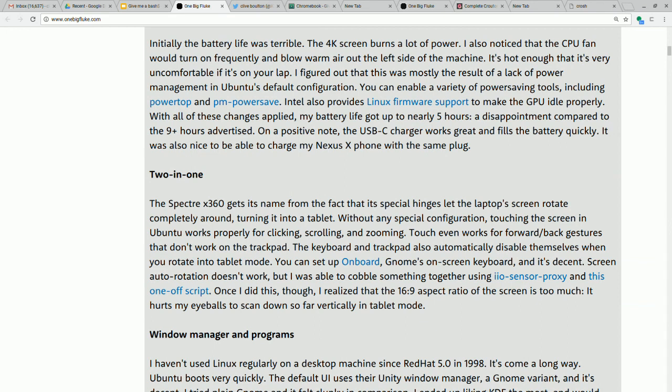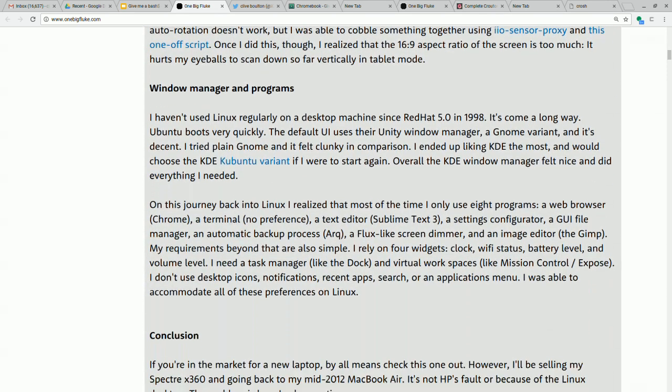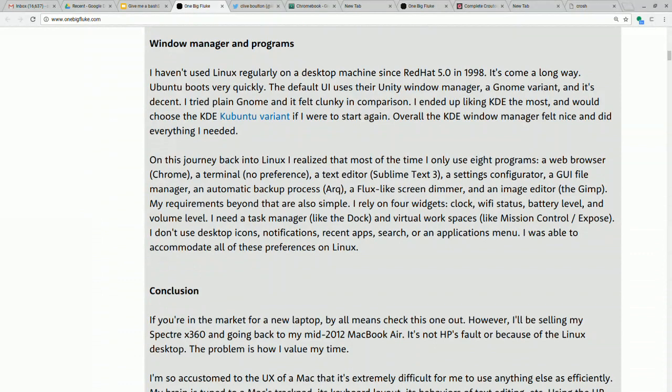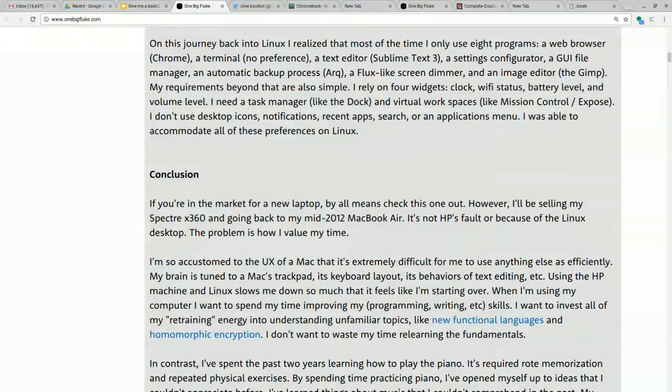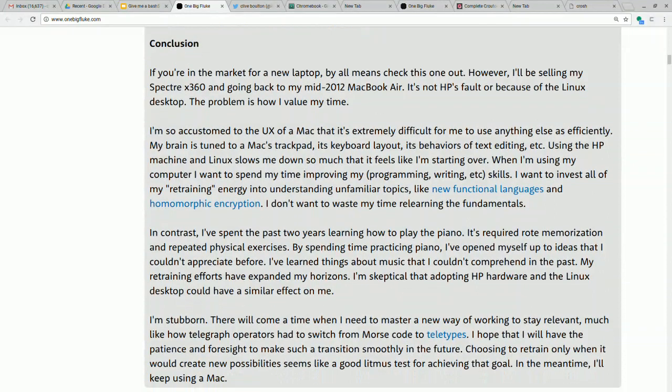But okay, after he did all that analysis and actually used this, he got the HP machine and put Ubuntu on it for a while. This Spectra 360. This was his conclusion. If you're in the market for a new laptop, I'm going to be selling my Spectra and going back to, actually, he's gone back to using a mid 2012 MacBook Air.